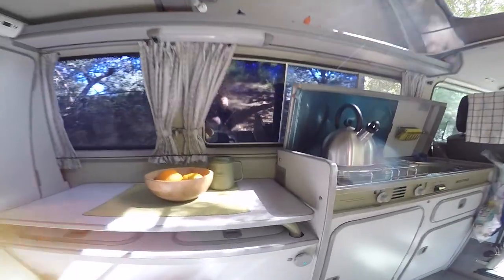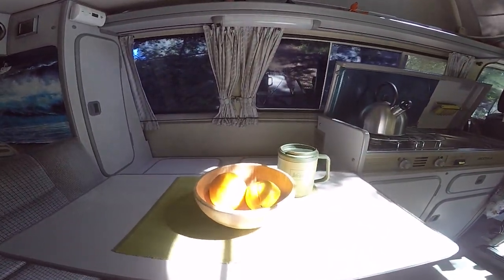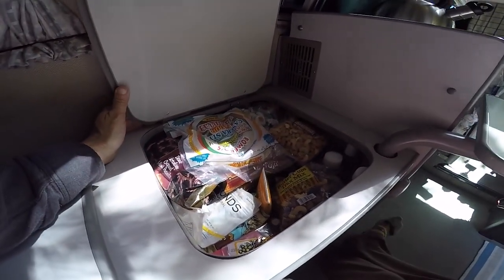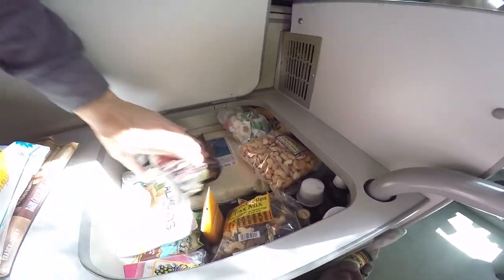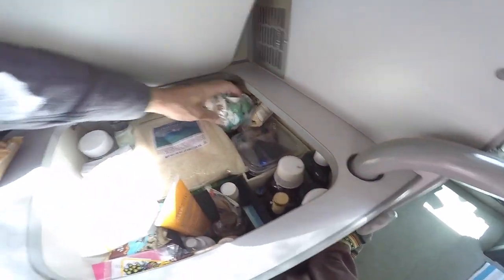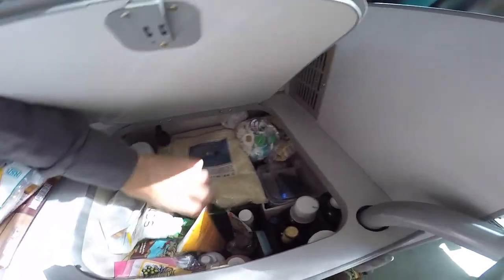Another area that I was able to store more things in is back here. Let me pull the sliding table out. This is still a pantry for me, but I've been able to store a lot more stuff in here than I originally was. I'll just take a few things out to show you how deep this goes back. I keep my cashews, my trail mix, chocolates, rice, canned goods down there. It's just packed full. But by getting all of this stuff in there, I was able to get rid of those storage bins.